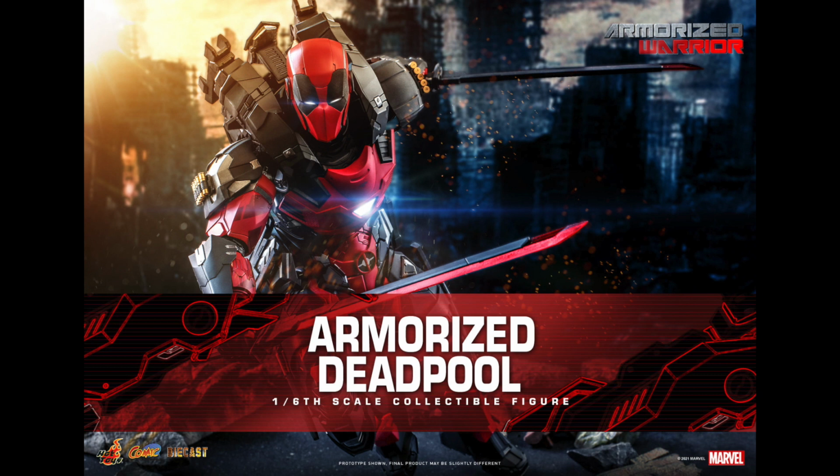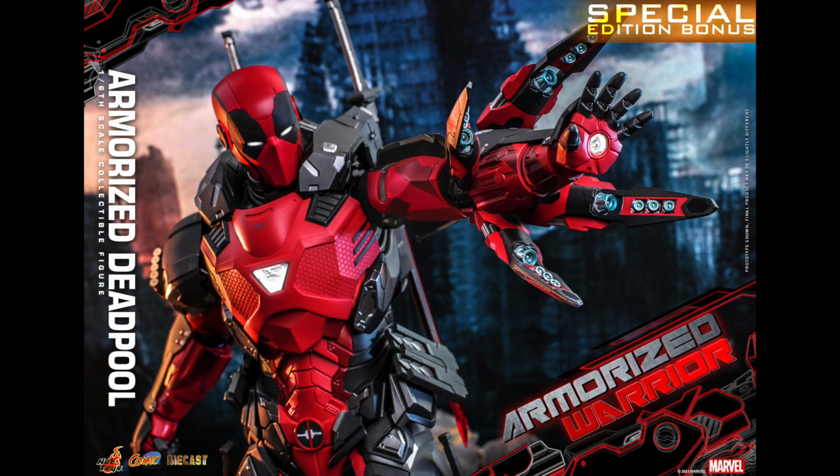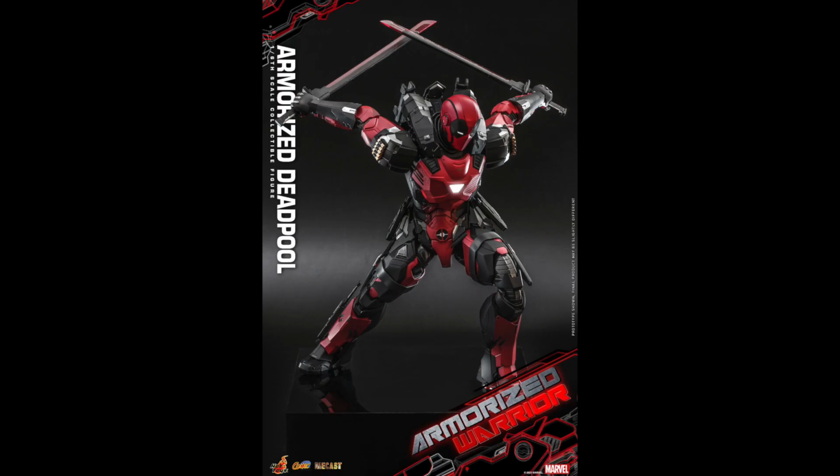Let's go to the next figure, which again is another one that I don't quite understand. It's the Armorized Deadpool, and it is going to be a die-cast figure, and what they tried to do was make a Deadpool figure basically look like a War Machine. And it's just another figure that doesn't appeal to me because I like my figures to be screen accurate. I like them to be, I guess, real is what I would go with because, you know, they've been in a movie or something.